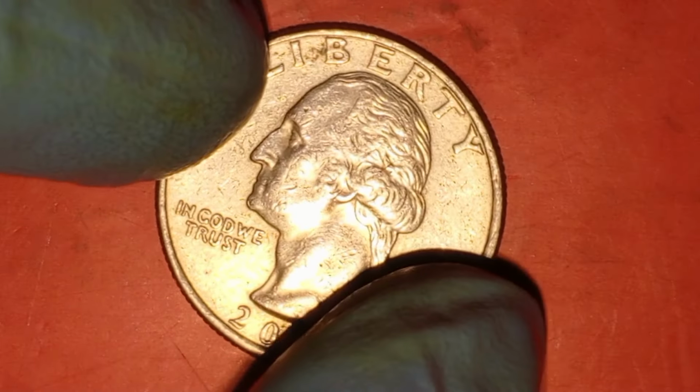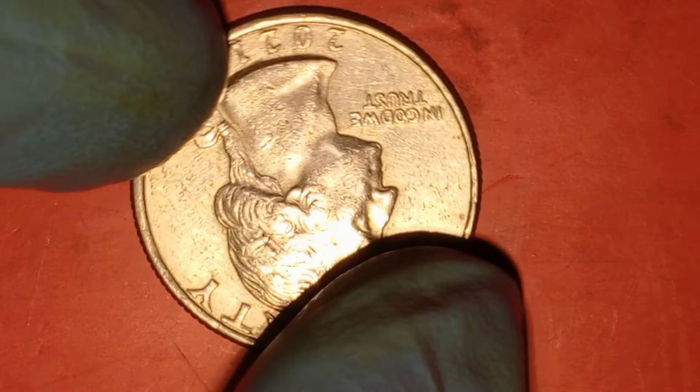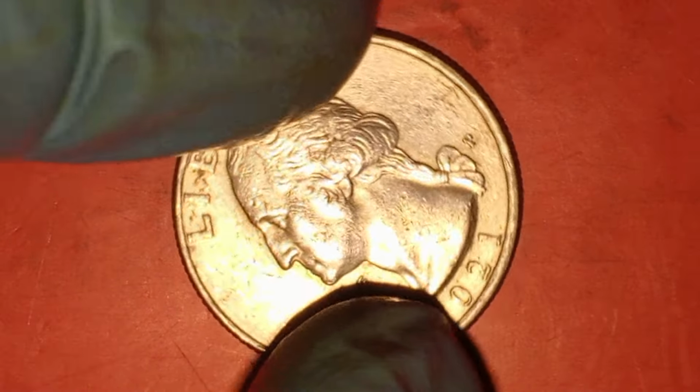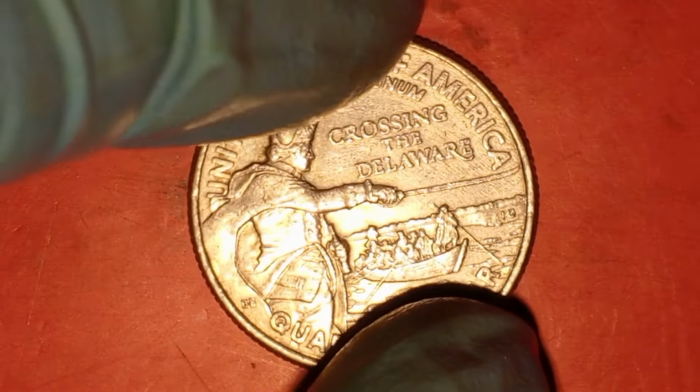The 2021 P Washington quarter might seem like just another coin, but thanks to rare minting errors, it could end up being worth a small fortune. If you happen to have one of these in your collection or even find one in Y.